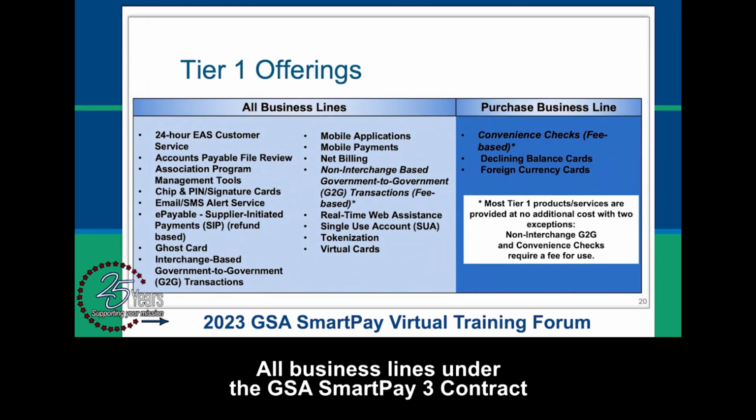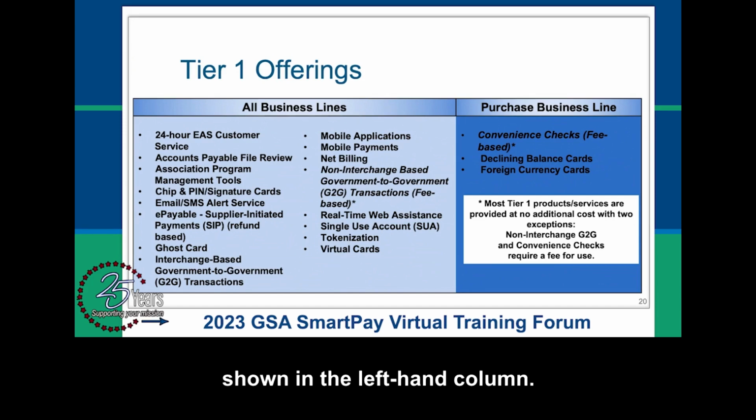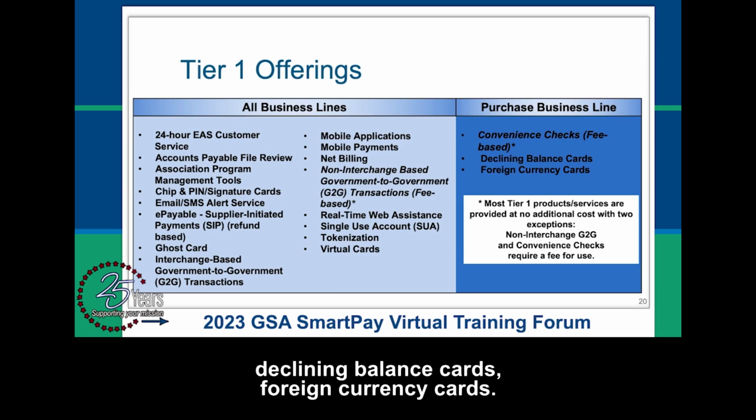All business lines under the GSA SmartPay 3 contract include the Tier 1 or mandatory products and services shown in the left-hand column. Those Tier 1 products and services specific to the purchase business line are shown in the right-hand column. So those are convenience checks, declining balance cards, foreign currency cards.